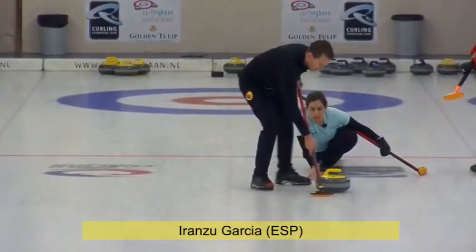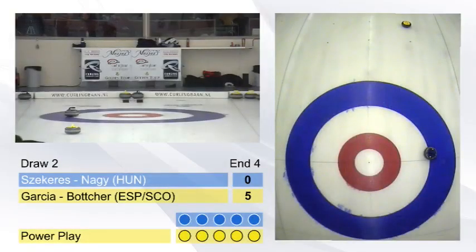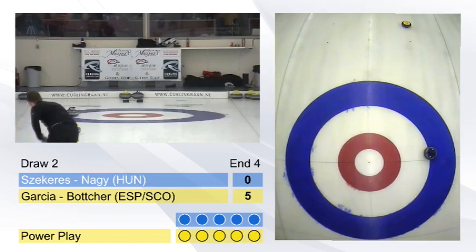Weight's a little off. And it forces the play away from the center line. We're on the back one.